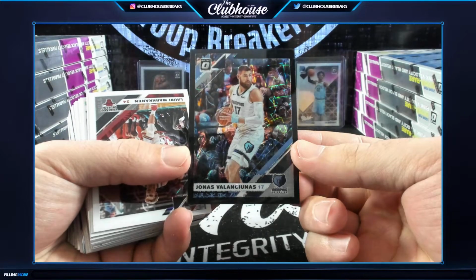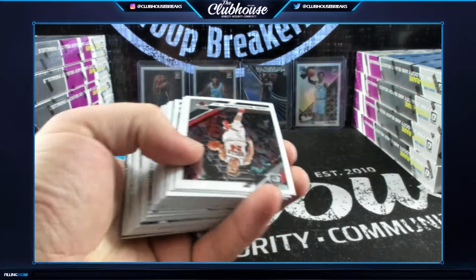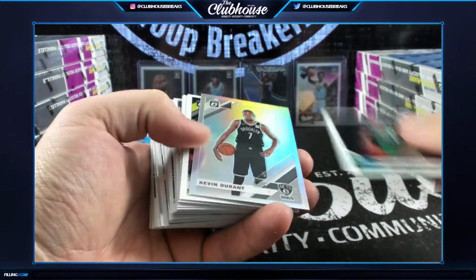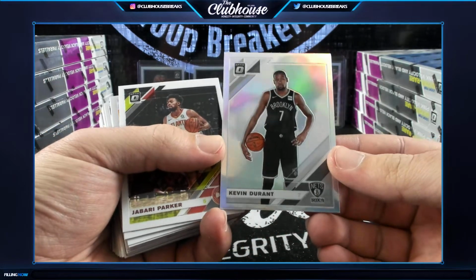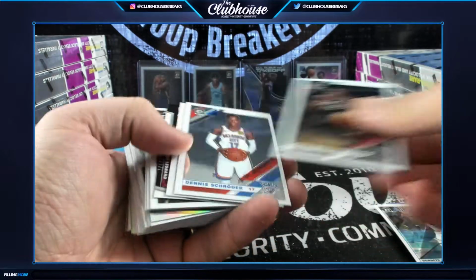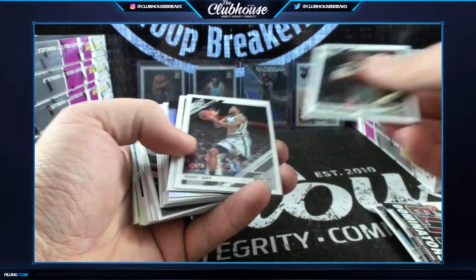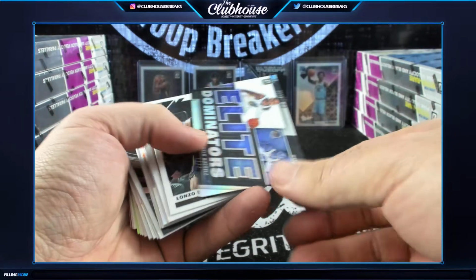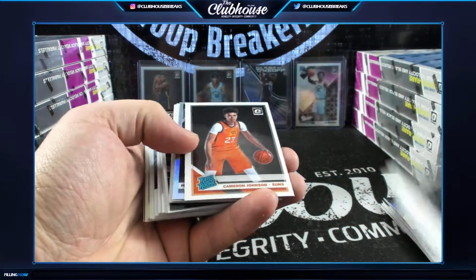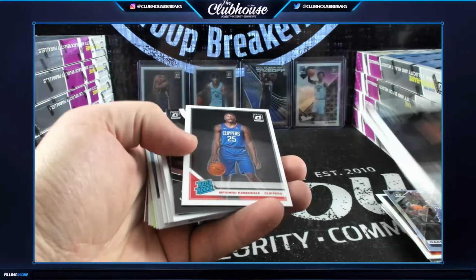Valanciunas. Memphis, the 39, black. We're upside down here. There we go. Fairmont Waters. Kevin Durant for Brooklyn, hollow. Darius Garland, All-Stars of Kemba Walker. Kobe White for the Bulls. Kawhi Leonard, Dominator. Jackson Hayes. And we have a D'Angelo Russell for Golden State. Elite Dominators, hollow. Harrison Barnes Hollow for Sacramento.